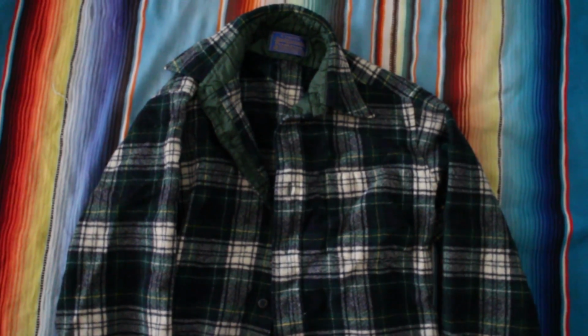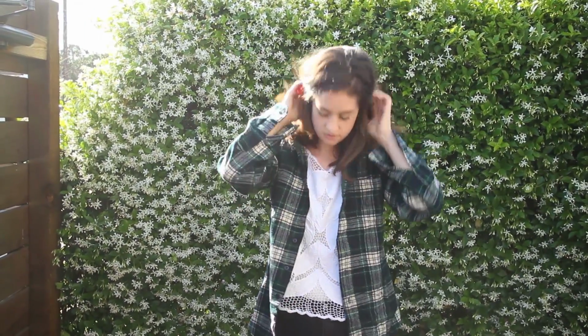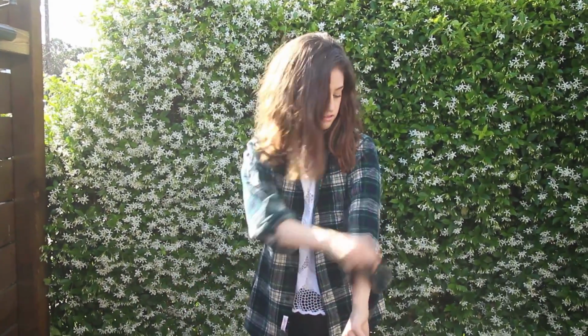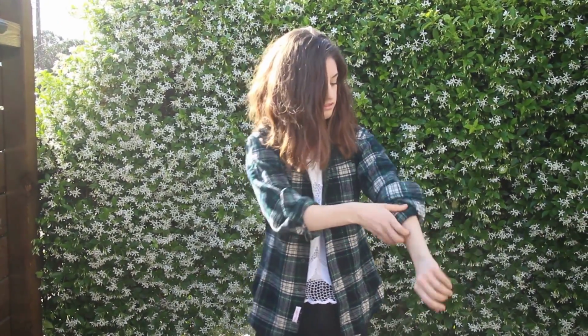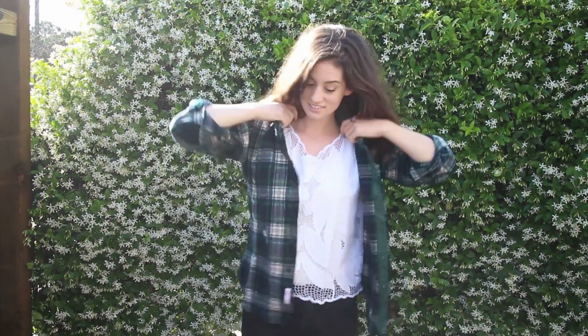So this is a Pendleton little wool jacket thing, and I just really love the colors. I think that they're definitely more fall colors, but I gravitate towards darker things like this all year round. So I'm really excited about this. I know I'll love wearing it when we go to Yosemite in the next couple weeks, and really all throughout the year. So yeah, this little flannel top is something I'm really excited about.